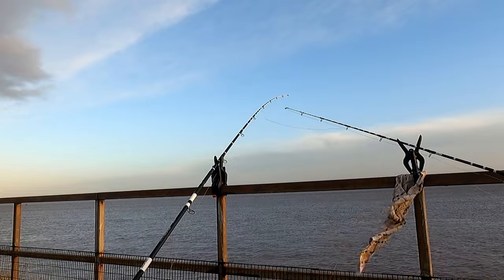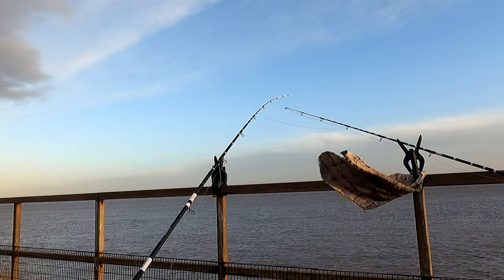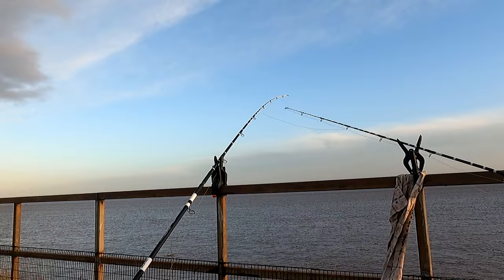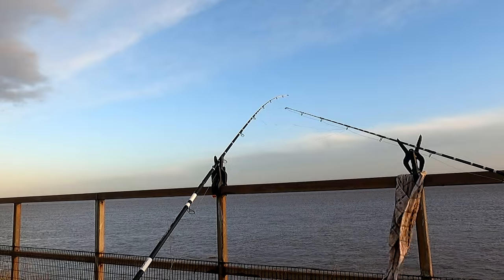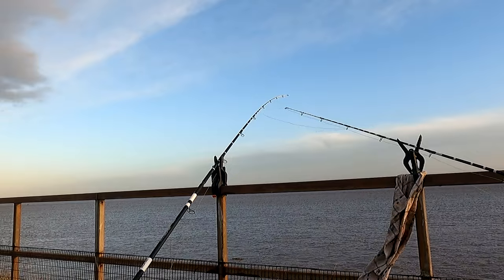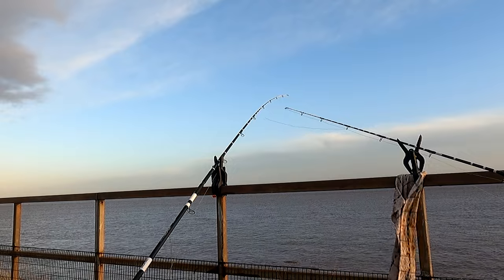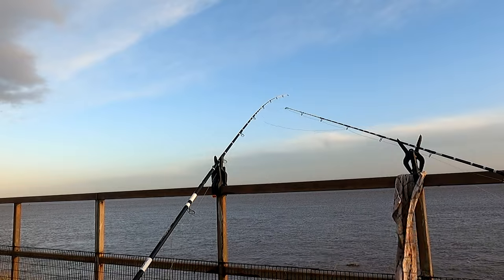But in the meantime, we're... ooh. Was that a little tickle? We've got a little tickle there. We don't shoot off the mark with a little tiny fish just to get us going. And then see what else there is out there. But I'm sure there's some big fish out there. Look at that big clump going by, look.